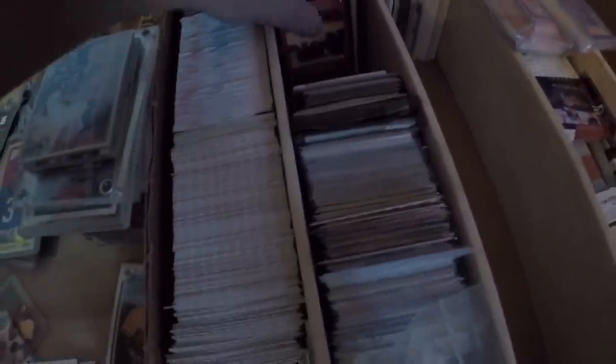And what is this? Random. Some more cards here. Like I said, I didn't go through any of these. I don't even know what these are. I don't know what this is. Some kind of movie, huh? Star Trek. There's some Star Trek cards in here. Like I said, that's surprising there.